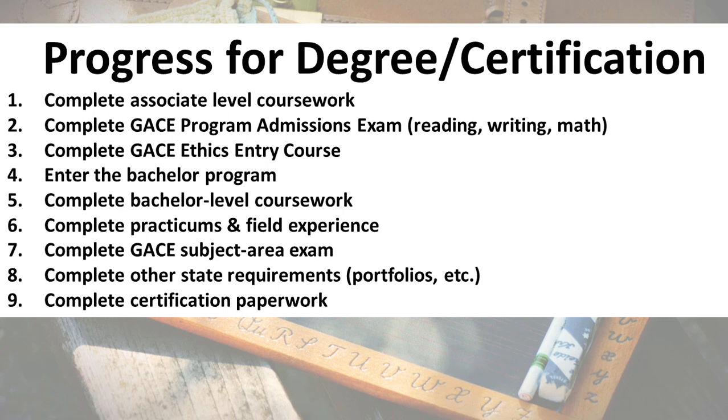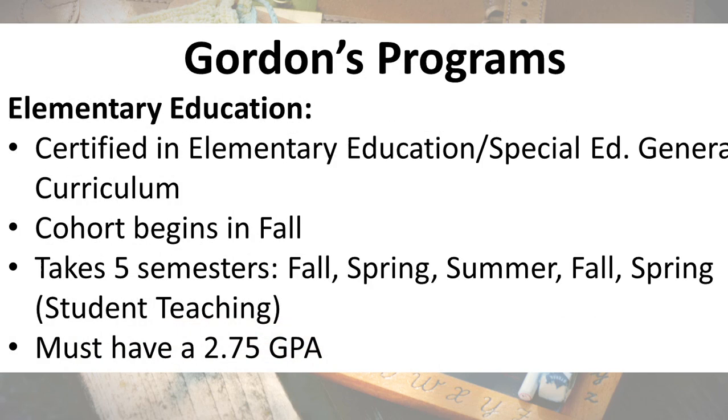And then the final thing, once you've completed your bachelor degree, and you've taken your GACE exam and passed it, then you want to complete that certification paperwork that the college will help you out with to put in for your licensure and your certification with Georgia. And that's the process of completing the degree, of course, and then completing the certification step in order to become a licensed Georgia teacher. Now, let's talk a little bit about Gordon's programs.